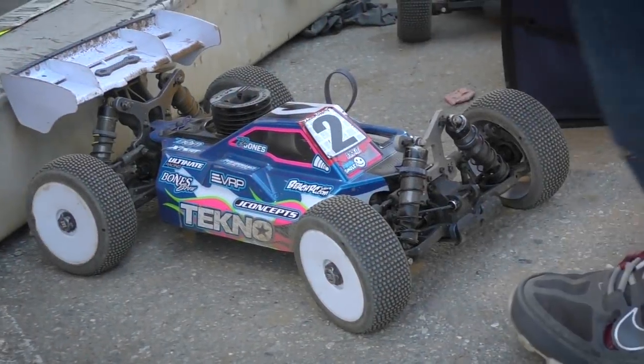Skill level, I mean, everybody's going to say they had some bad luck, but ours started off in the first seeding round of practice. Getting our way back.